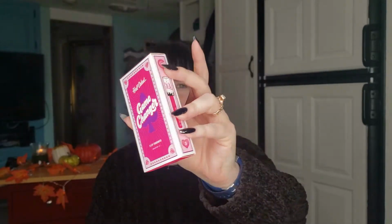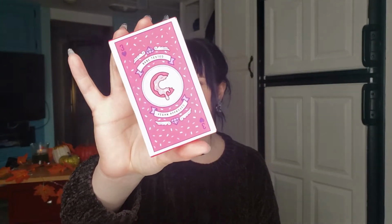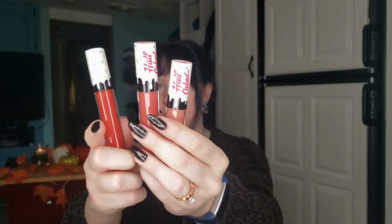Okay, so in my box this month, I got these half-caked lip fondants. It's a 3-pack. I think this packaging is super cute. It looks like a little deck of cards. And this is what the back looks like. These are vegan, and I believe these are matte lipsticks. They're liquid lipsticks at that. And these are the 3 shades I got. So this one is Low Key, and lastly I got Theme Song. So obviously we're going to be using one of these 3 lipsticks today.